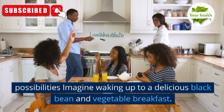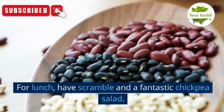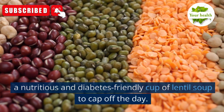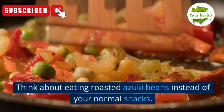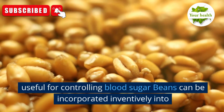Imagine waking up to a delicious black bean and vegetable breakfast scramble. For lunch, have a fantastic chickpea salad. A nutritious and diabetes-friendly cup of lentil soup caps off the day. Wholesome snacks satiate your appetite. Think about eating roasted azuki beans instead of your normal snacks. Useful for controlling blood sugar.